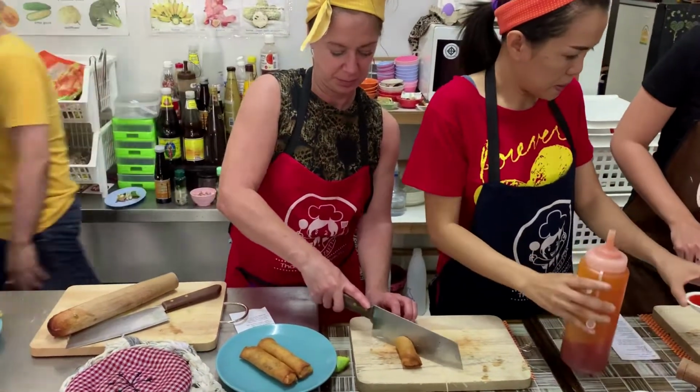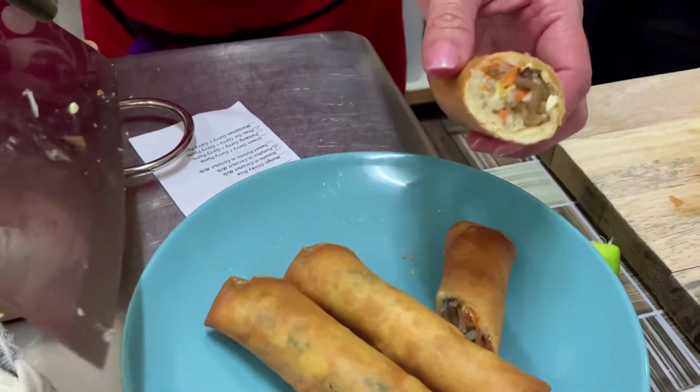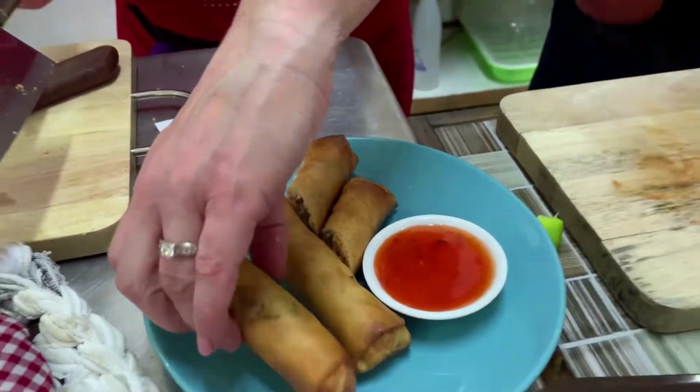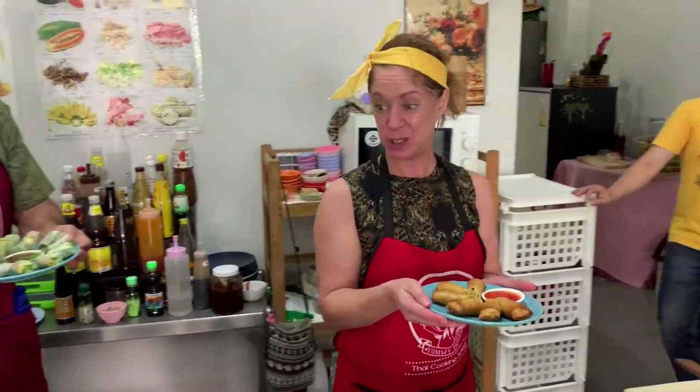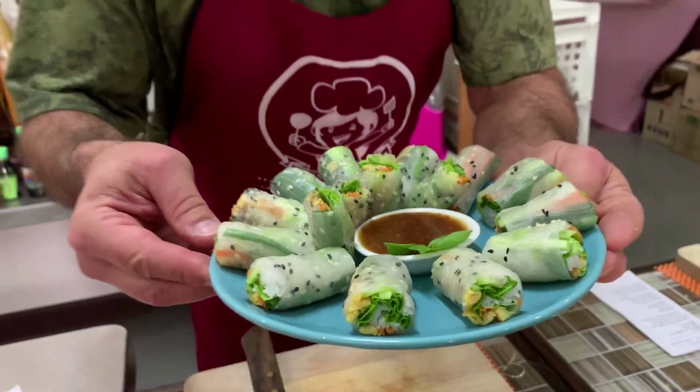What do they look like inside? Oh, yeah. And it's served with the sweet chili sauce. Yummy. Looks professional. Yes. Kapkun crab.